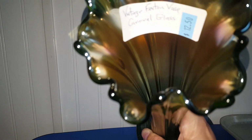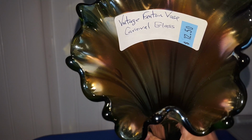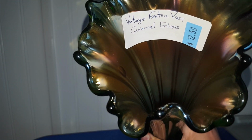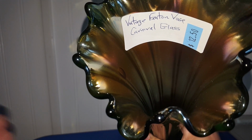So they did have this marked. This came from the thrift store where I bought the Pyrex, cream and sugar, and the flashcards. They did have this up front with all their vintage stuff marked at $12.50. I still thought that that was very, very fair, especially considering me taking a chance with it.